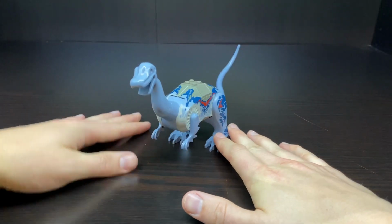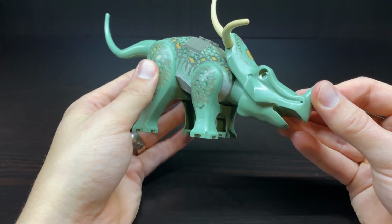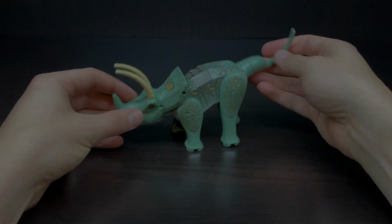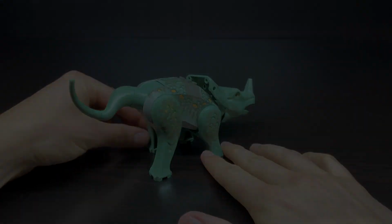For me though, this overall final review is really about, if you had to pick one of these sets, which one would you pick first? Which one would you pick second? Which one would you pick third? And which one would you pick last?